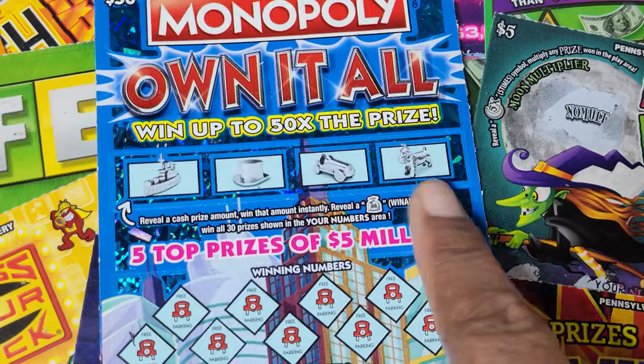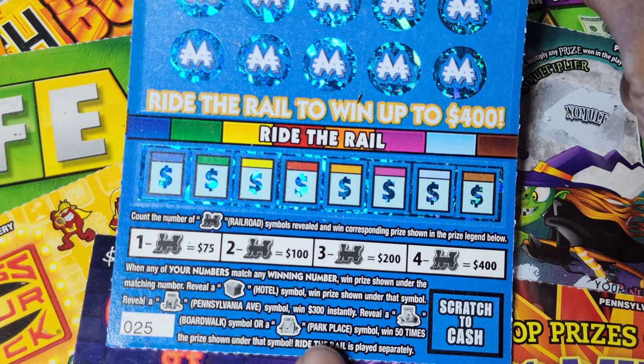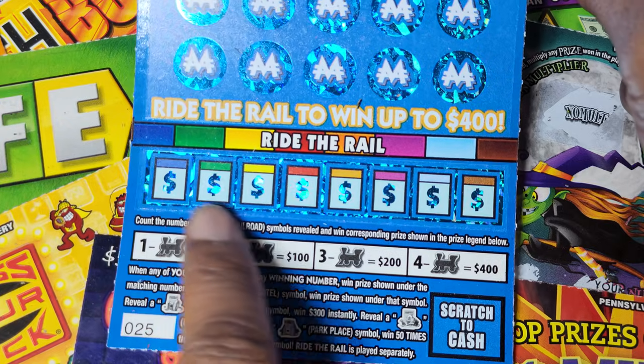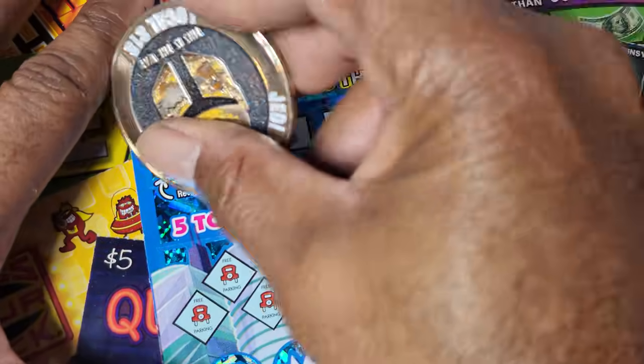Okay, $50 ticket. We need a cash amount up here to win the prize. The money bag is a win all. At the bottom, we need a match. Hotels, automatic win. Pennsylvania Avenue is $300. Park Place or Boardwalk is 50 times the prize. Get trains down here, win money. Odds on these are 1 in 3.93.